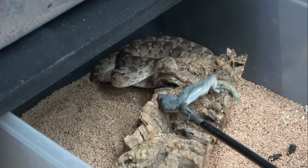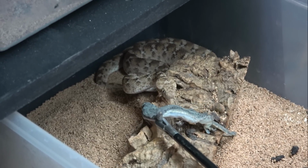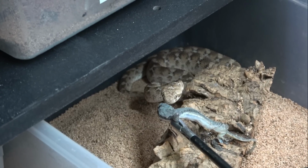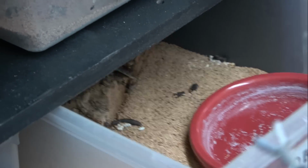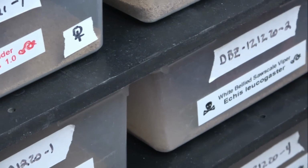Alright. Normally he just snags it and that's the end of it, but these geckos have been in the freezer for a while and may not be so appealing, but we're just going to leave that in here. With the exception of the first one, I'm sort of striking out here.